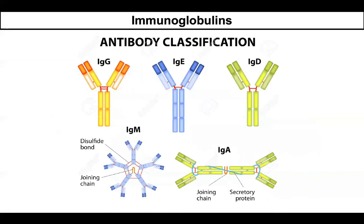Okay, like I said, there's several different antibody types. We've got IgG, IgE, IgD, IgM, and IgA. IgG is our most common, and so that's the structure for antibodies you will see the most often. You can see that IgE and IgD basically have the same structure of that thick Y shape. And then you can see that IgA and IgM are very different. They have a different structure.